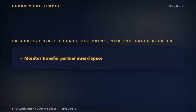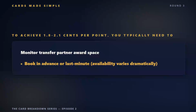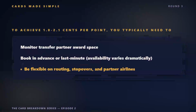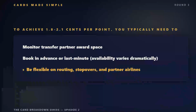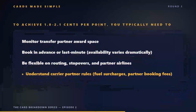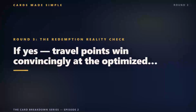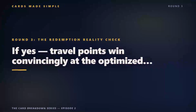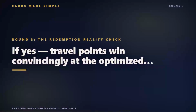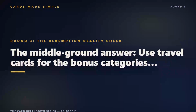To achieve 1.8 to 2.1 cents per point, you typically need to monitor transfer partner award space, book in advance or last minute, availability varies dramatically, be flexible on routing, stopovers, and partner airlines, understand carrier partner rules, fuel surcharges, partner booking fees. The honest question, are you going to do that work? If yes, travel points win convincingly at the optimized tier. If no, if you'll redeem for whatever's available when you want to travel, cashback wins or it's a wash.